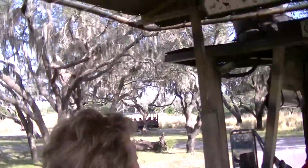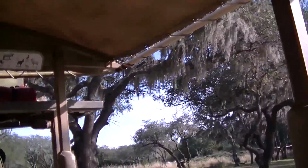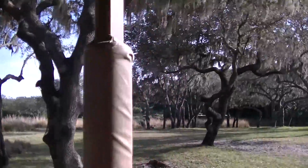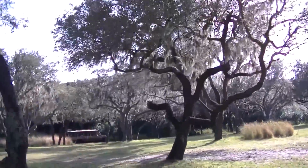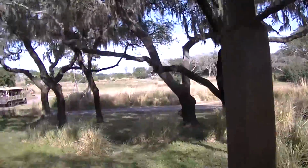Now, speaking of cow, I do see one far in the distance. It's the Ankole cattle up ahead. We're going to try and catch up with them as best as we can. It's one of my favorite animals out here. I have a chance to see them up close. They're stunning. So let's see what we can find.